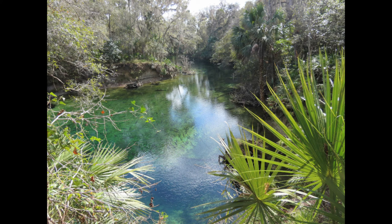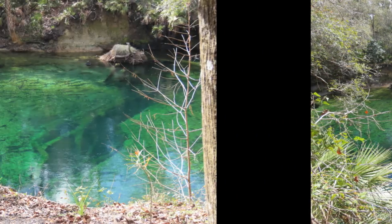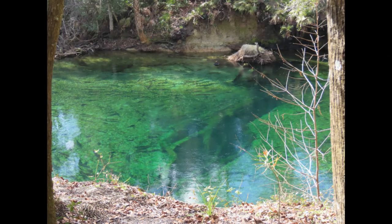Today we're going to be talking about Blue Springs State Park in Florida. It's one of Florida's state parks that has clear water where you can see lots of animals, including manatees, fish, turtles, birds, all sorts of wildlife there.